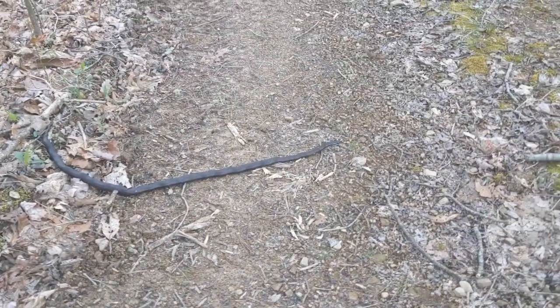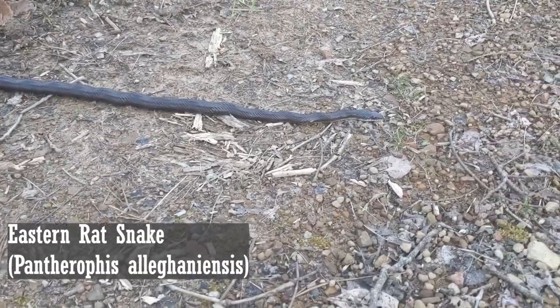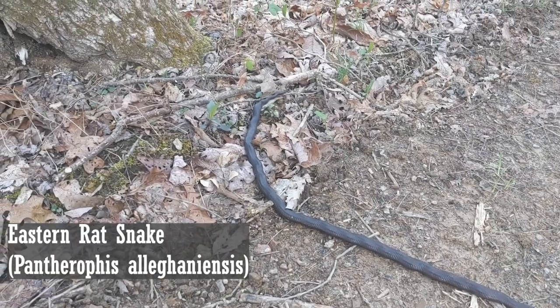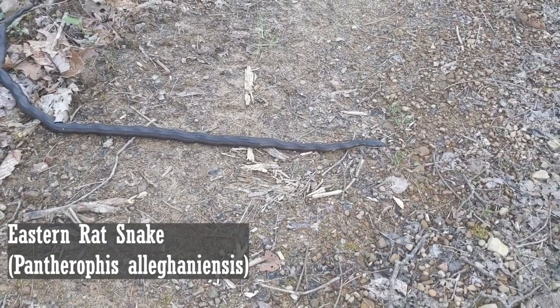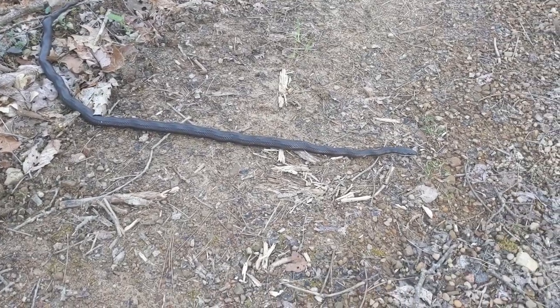Hello, little rat snake. Are you trying to cool off? I mean, warm up? Look at this boy. He looks like he's kinked. That's so weird. I'm just gonna step around you, buddy. Actually, I'm gonna take your picture first. Hope that's okay. You're probably too cold to move very fast right now.